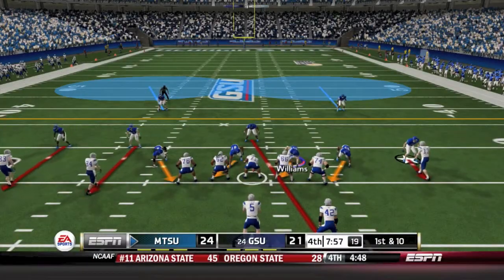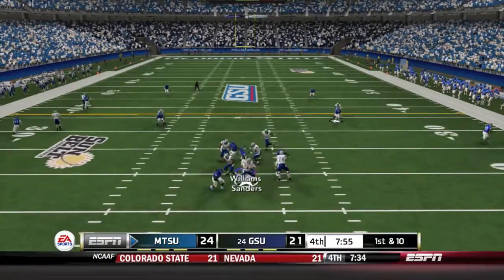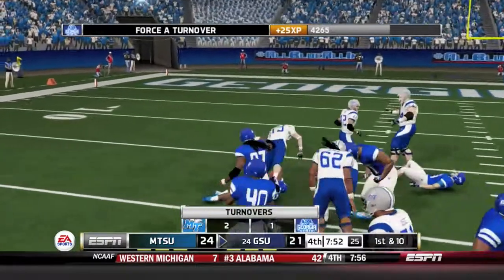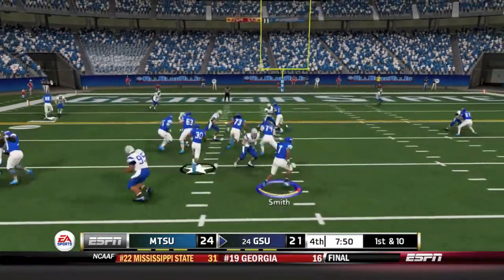Georgia State within 3 with that pick 6 to end of the 3rd quarter. Middle Tennessee State takes over. Sanders back to pass, pressured and sacked, and the ball comes loose. Brigham has it, and 2 plays for Middle Tennessee State on offense and 2 turnovers for this Georgia State defense as they take over on offense.